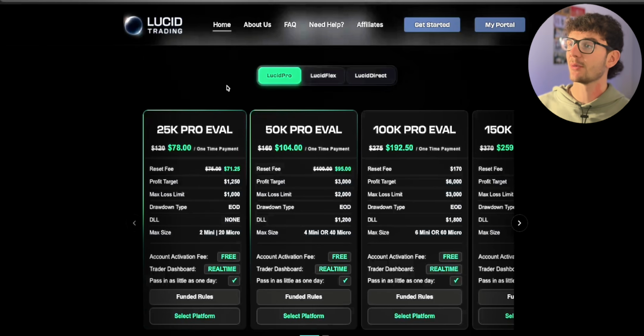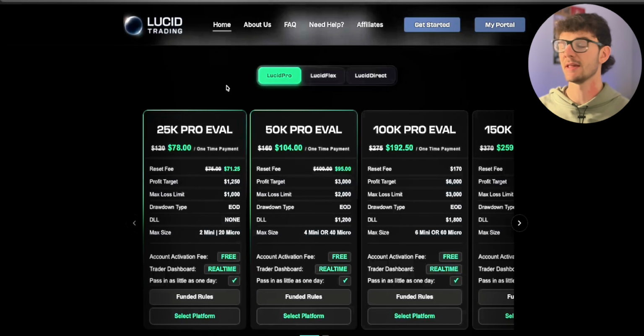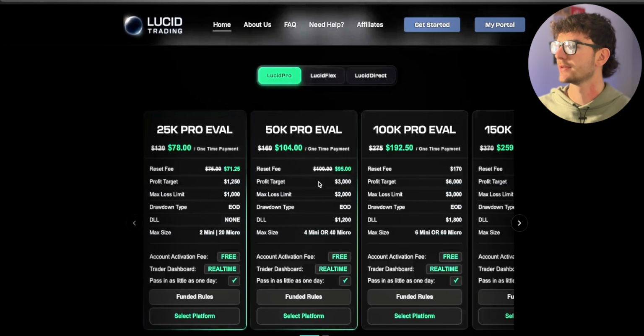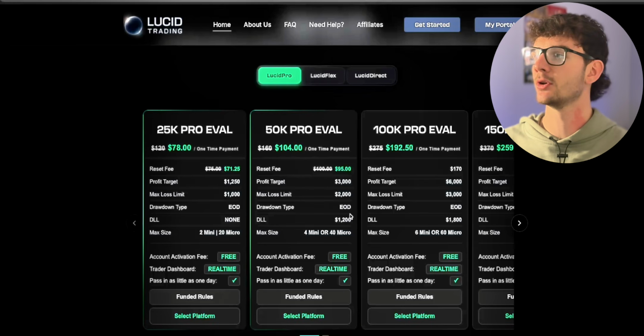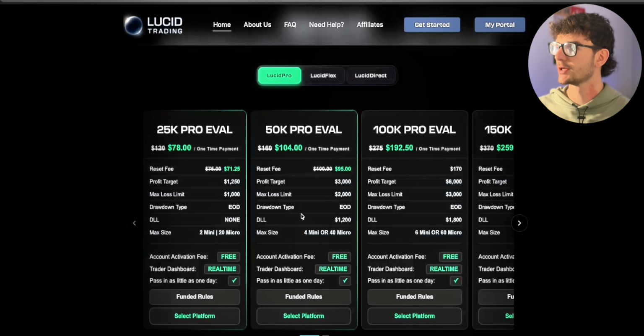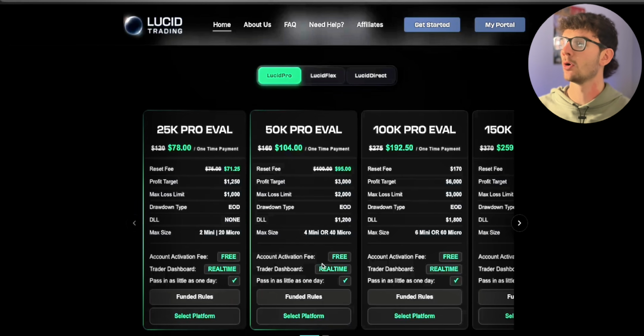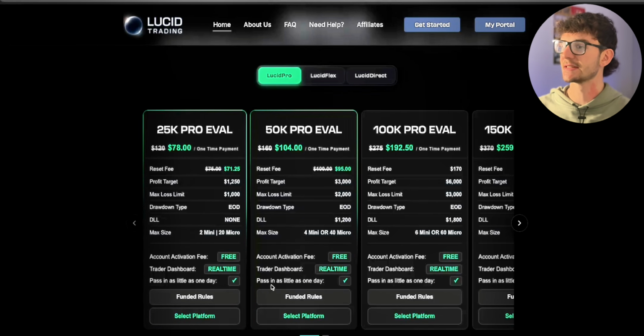The Lucid Pro account is actually what they class as their flagship offer, so obviously they think this is their best offer. It's got pretty standard rules for a 50k account: profit target of 3k, max loss of 2k, end of day drawdown, which again, if you know this channel, we love end of day drawdown, a daily loss limit of $1,200, and then a max size of 4 minis or 40 micros. And again, like we said, no activation fee, and you can pass in as little as 1 day.